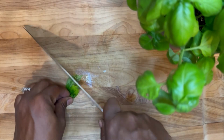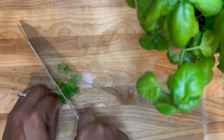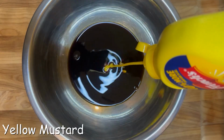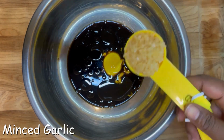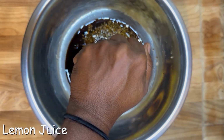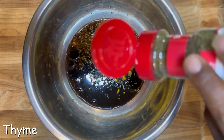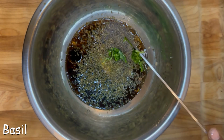Now for the marinade, I am chopping up some fresh basil. You can use dried basil. I just happen to have a basil plant, so that's what I'm using. You want to add in your Worcestershire sauce, some soy sauce, mustard, olive oil, minced garlic, lemon juice, and please use fresh lemon juice. The taste is so organic. Some thyme, parsley, black pepper, and your basil.